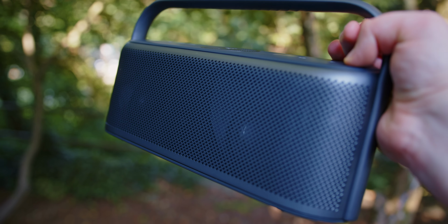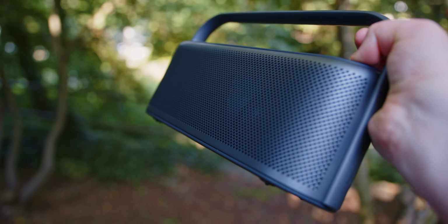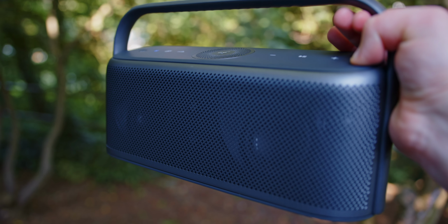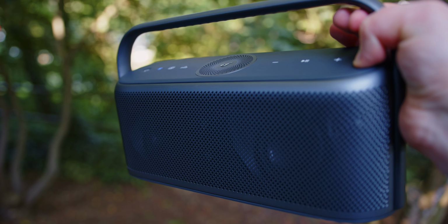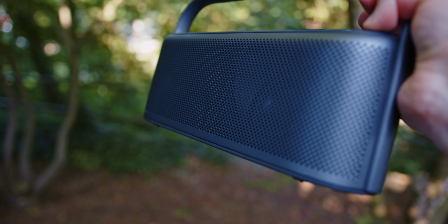And you do want that handle because the speaker does have some heft to it. It's not heavy. I'd say it's exactly what you would want and expect for something like this. Too heavy and it's going to be a pain to bring around, but if it's too light, you're going to suspect poor quality. And this speaker is right at the happy medium. You can just tell that it's built well.